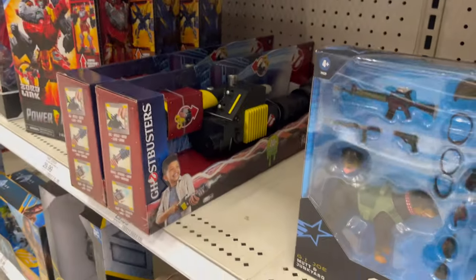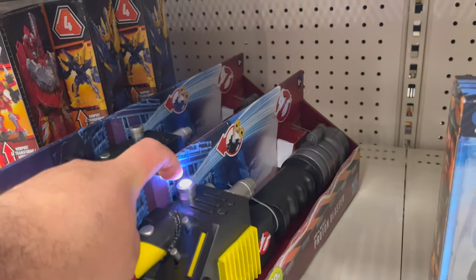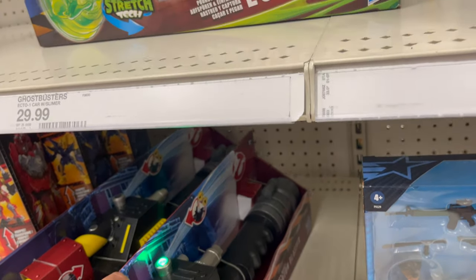The wand is $30. It makes pretty cool sound effects, this one. It has the different features too, just like the regular Proton Stream. That's it right there. The slime.